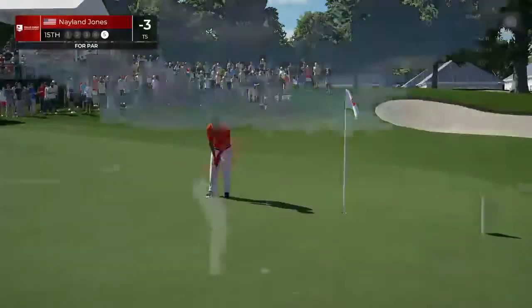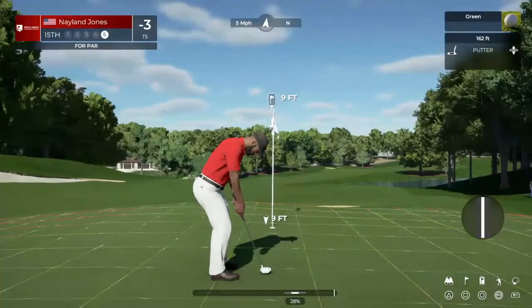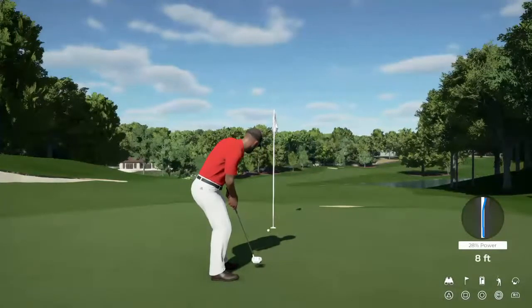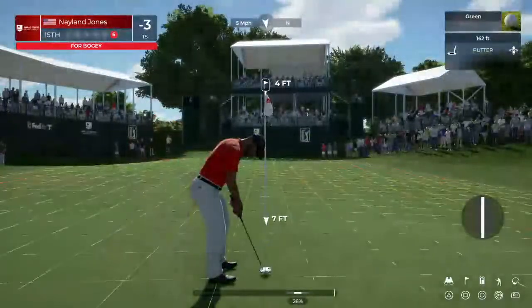I'd be glad to be putting now. Well, this would be a good putt to hole. This will move you into first place. Yes, and 3 holes to go. This is getting to be a nail biter. Okay, steady now. 4 feet to the cup.